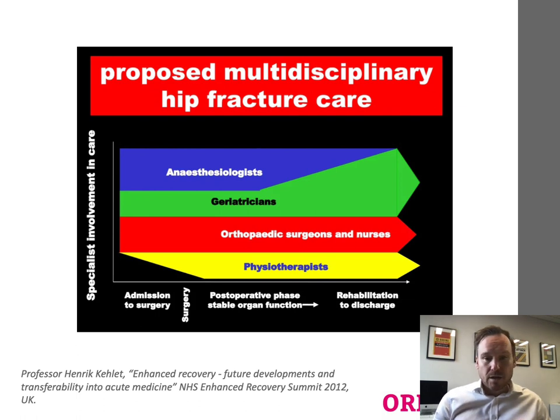And I think this last slide from Henrik Kellett proposes how this multidisciplinary care looks for hip fracture patients. Obviously, on their admission, the anaesthetics, geriatrician and orthopaedic surgeons have the biggest role to play. But then as time goes on, once that patient has recovered from their initial surgery, they become more under the management of the geriatricians, the nurses and the physiotherapists so that they can liaise and make sure that patient meets their discharge criteria and can go safely home.